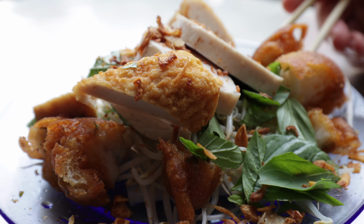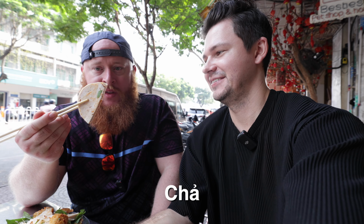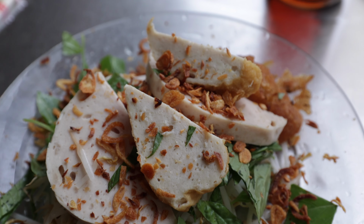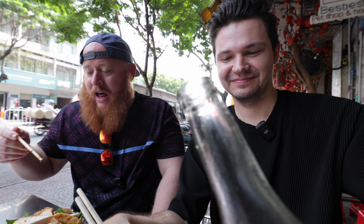It's like a cooked potato. One thing I love about Vietnam is they make so much from so little. This is chả. It's like a pressed meat, okay? So you have that. That's in a lot of different dishes. I said, well, what's this then? This is chả chiên. So it's the same dish but fried. Yeah. So they make a lot of variety out of the same thing, which speaks to their creativity.